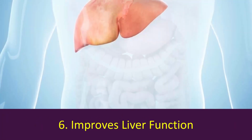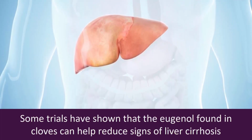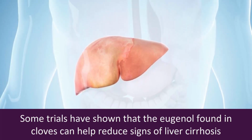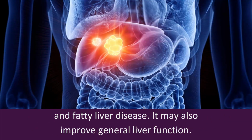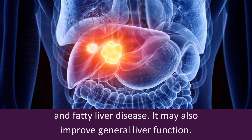Number 6. Improves liver function. Cloves may also promote better liver function. Some trials have shown that the eugenol found in cloves can help reduce signs of liver cirrhosis and fatty liver disease. It may also improve general liver function.